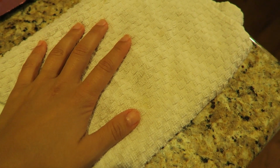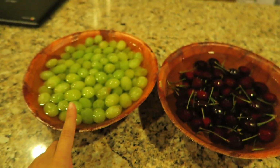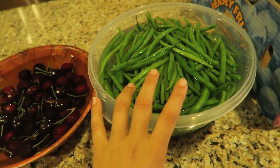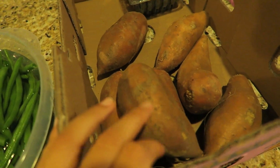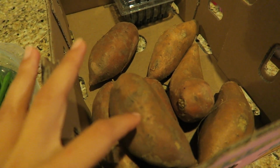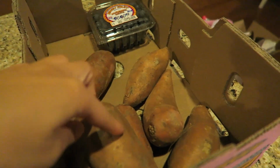We've got grapes. Maybe if I just focus on that, because it's supposed to be white. There you go. Maybe that's better. Green grapes, cherries, which are so good. Lots of green beans because I'm obsessed with green beans. And I know that it's not fall, but they had locally grown sweet potatoes that are so good from this market. So I had to get some of those.